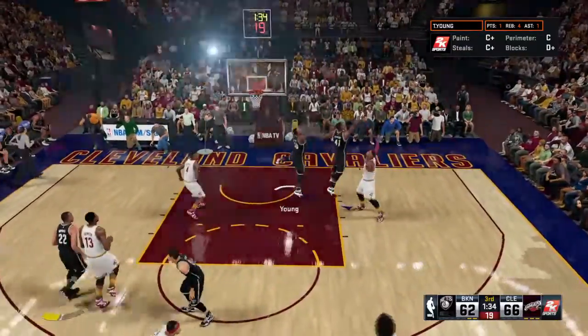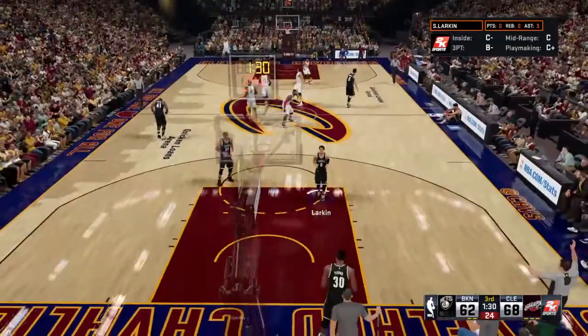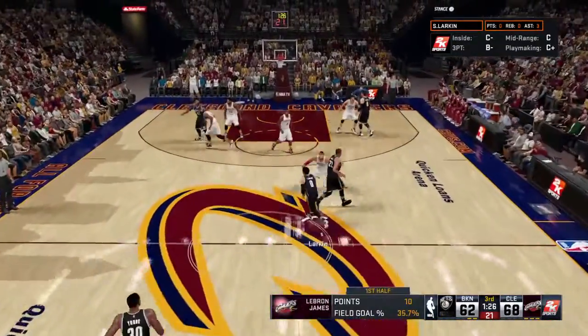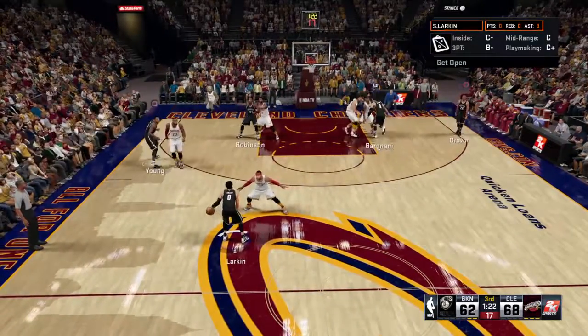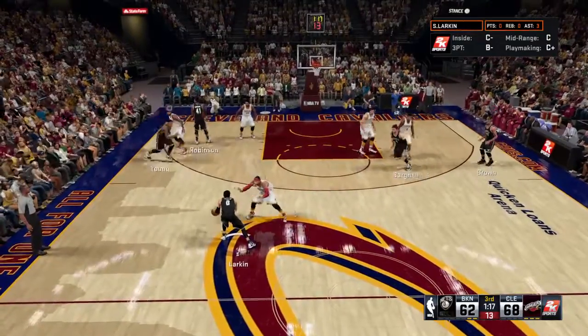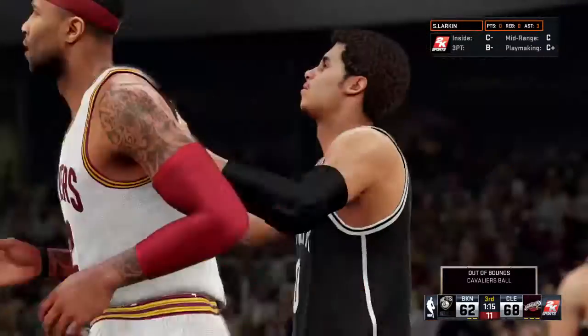They're on a 16-7 run. That is good. 16 points for LeBron. You start hitting a few of those mid-range shots, and it can open up your whole game. A minute 20 left to play in the third. Down low, out of bounds, Cleveland takes possession.